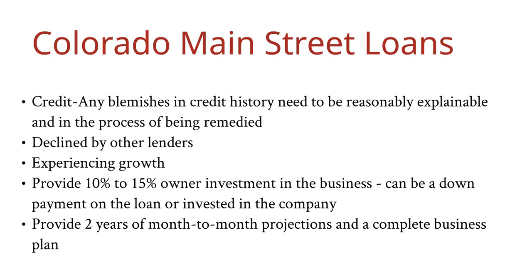For a Main Street loan to be approved, it has to be declined by a conventional lender, at least one decline. A bank has to turn you down. We have to see that the business is experiencing growth or can grow through the business plan. They can't be on a downward trend. It can't be a form of rescue for a business that's having troubles.